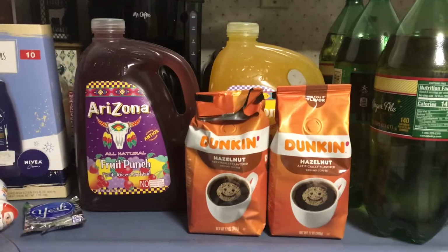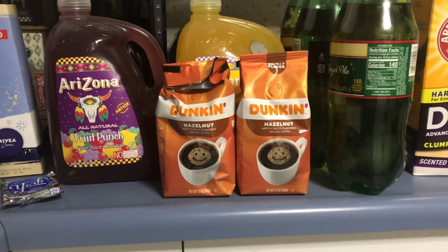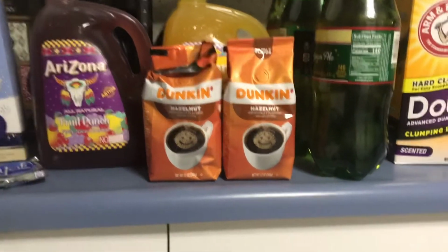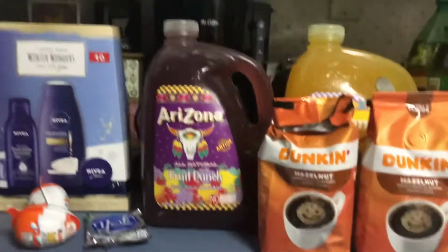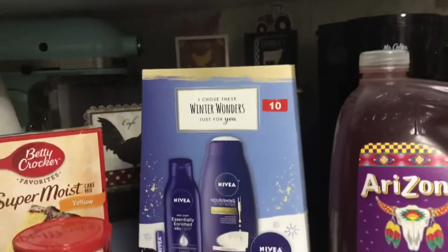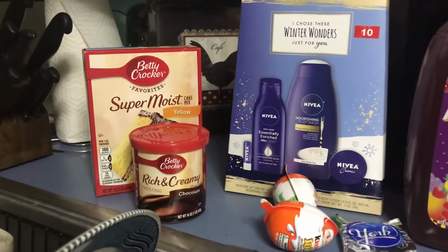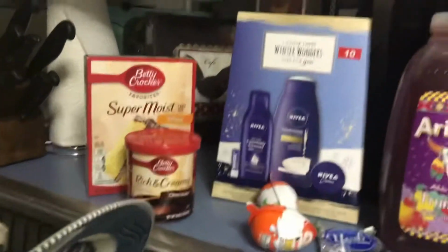These Arizona iced teas, I was throwing them in the equation so we'd have drinks for the holidays. They are only $1.99 each. And let me see, there's a gallon of fruit punch and a gallon of mango. I threw in the Winter Wonderland because she told me I still needed to get another $10. So I grabbed that for $10, threw that in. The super cake mix and frosting, I'm going to make that for the holidays. That's $1 each, $2 for both.